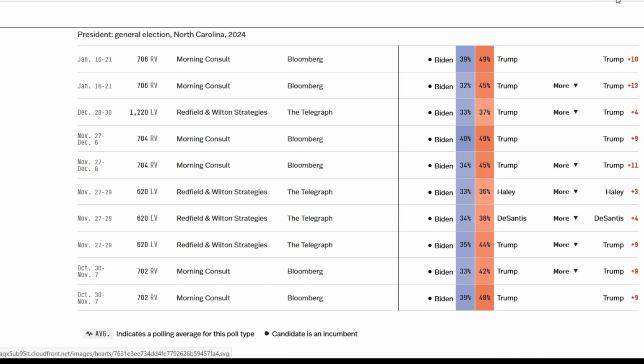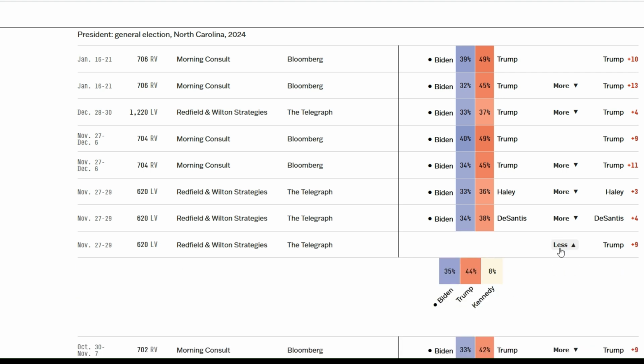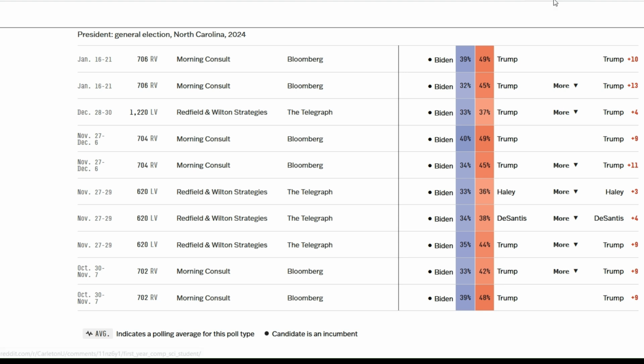In the state of North Carolina, we see here that Trump is also continuing his lead. He's led by 10 points, 13 points, 4 points, 9 points, 11 points, and then 9 points, 9 points, and 9 points. We see here also in some 4-way, 3-way, and 5-way matchups, Trump is continuing his lead.